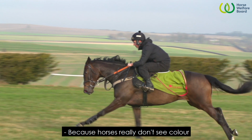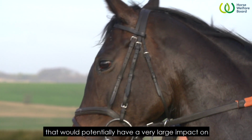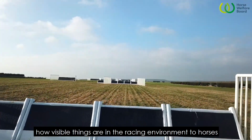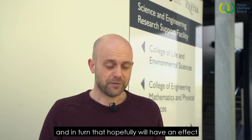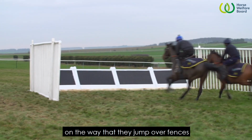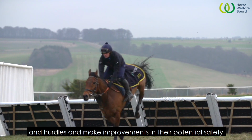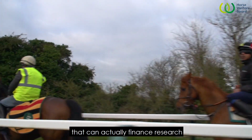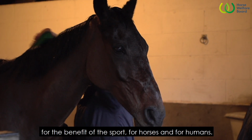Because horses really don't see colour the same way that we do, there are changes that could be made that would potentially have a very large impact on how visible things are in the racing environment to horses, and in turn that hopefully will have an effect on the way that they jump over fences and hurdles and make improvements in their potential safety. Well, certainly racing is very lucky that we have organisations like the Racing Foundation that can actually finance research and take science further forward for the benefit of the sport, for horses and for humans.